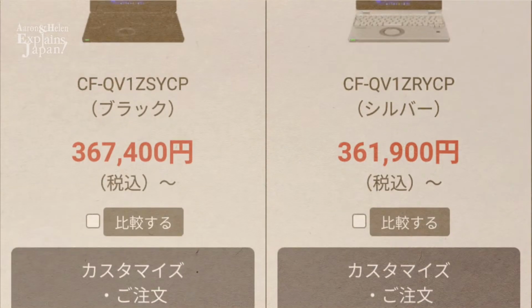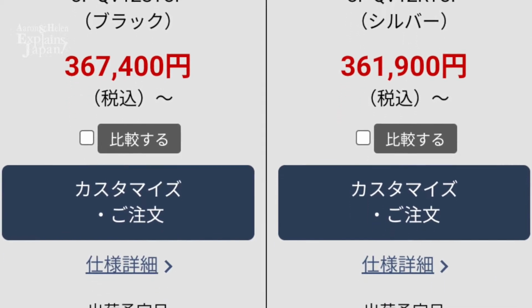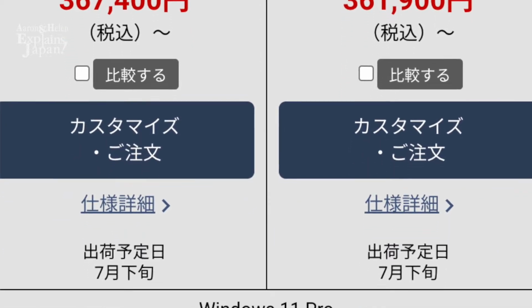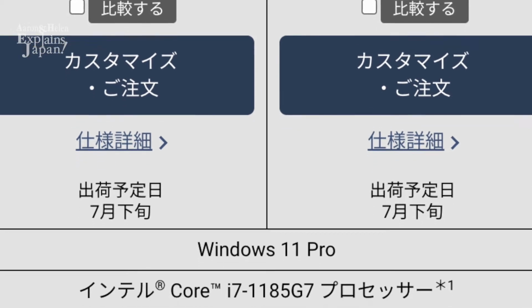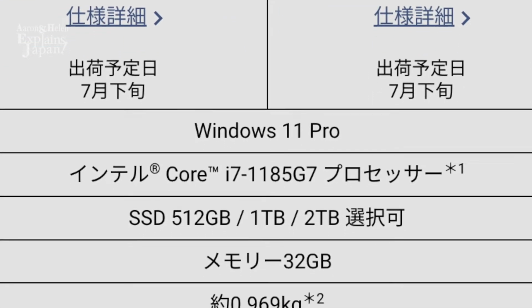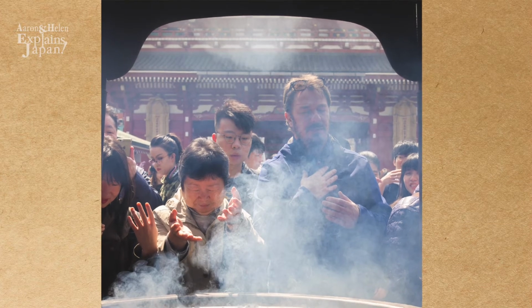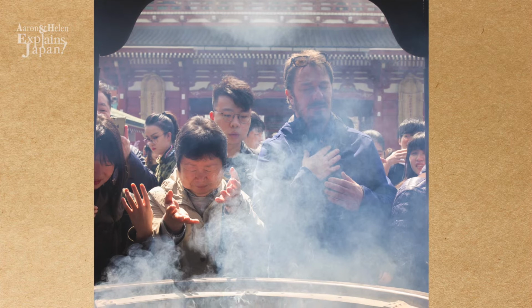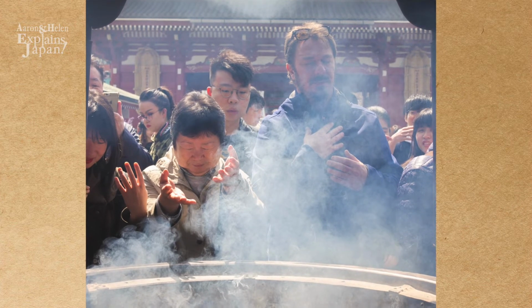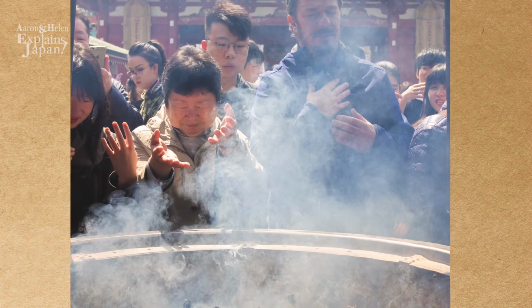Now then, is it because these laptops have such high specs that can legitimately justify these prices? No, as the specs on these laptops are nothing special, with your typical i5 or i7 processors and 32GB memory. So what kind of good stuff are Japanese people on for them to be paying $3,000 plus for these slow, chunky monstrosities?